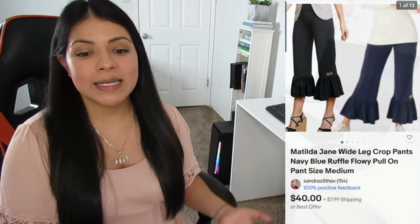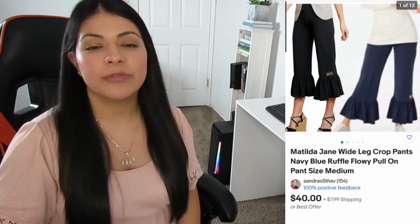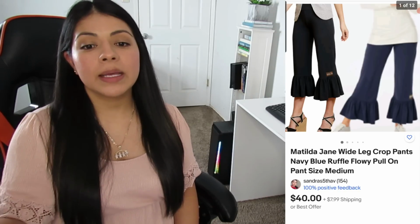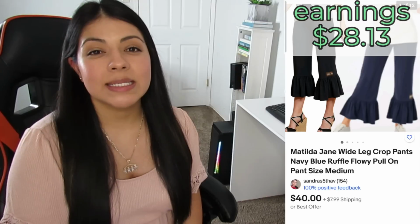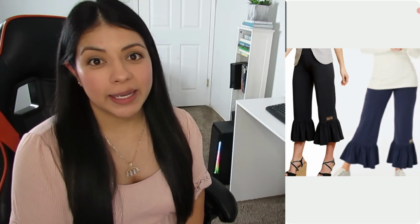The next one is on eBay as well. It was these Matilda Jane ruffle flowy pull-on wide leg crop pants. Shipping included. These sold for $37.99. Earnings was $28.13, and again sold really fast in just one day.